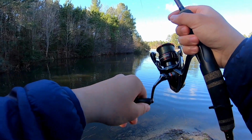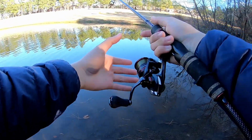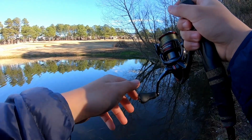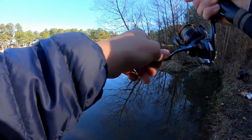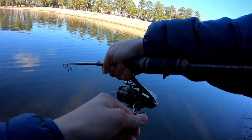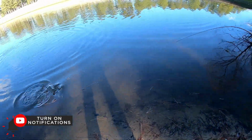Oh, no way. Oh, I got bit already, guys. Cast it over here. Here we go. Now, it is pretty sunny today, so some bass might be pushed up shallow right now. That's a bite. Did he eat it? He got it. We got a fish, boys. Now, funny thing. Oh, that's not bad. Something you guys might not know is that this is my first bass of 2022.